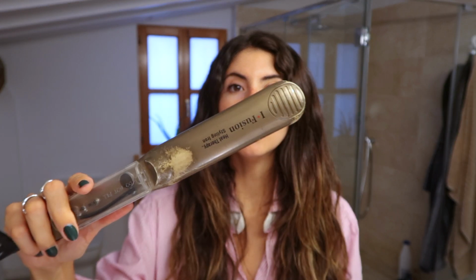Like I mentioned, I've always had a lot of hair, so as soon as I was old enough to get a straightener, I think I was 12 or 13, I have not let a hair straightener out of my sight. And they've changed throughout the years. I used to have one that I really loved, and then they break and things like that. But anyways, this is the one that I have now.